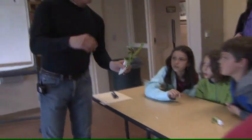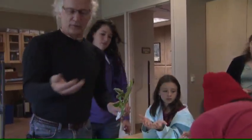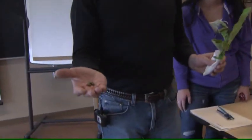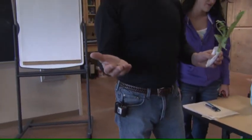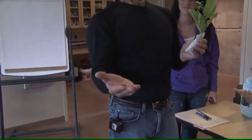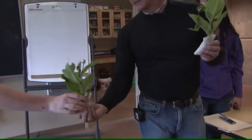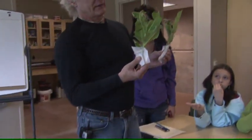No worries. Do you guys want to hold one? I'm going to pass them around. Now, when you hold a caterpillar, you just got to pull off real fast. You see, they'll curl up in a ball. You can actually make them drop off the plant if you breathe on them. So I won't do it because they'll fall on the floor.